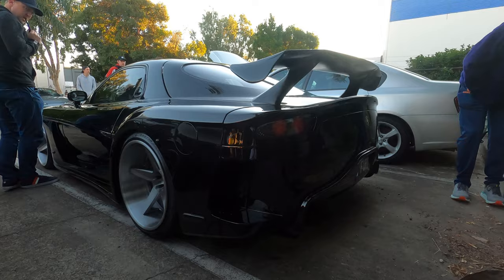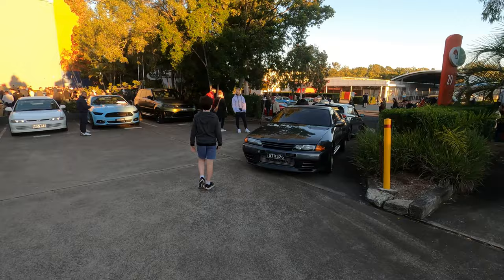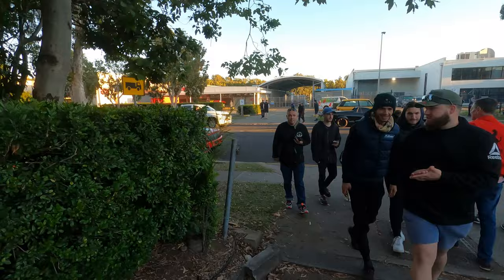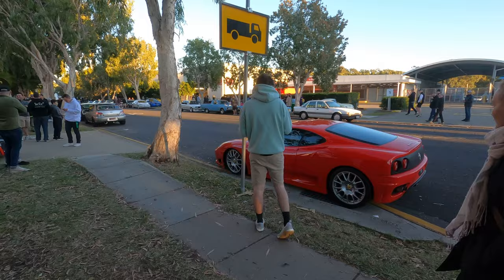Not gonna lie, all the dingy ghetto meets here in Australia really do suck, but this one is always worth going to. Always such a wide, vast array of cars. It's not just the same type of Commodores or just boring cars. We have so many things ranging from muscle to exotics to JDM. It's always a treat coming out here on Cars and Coffee.